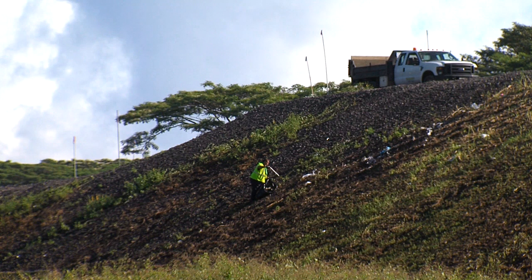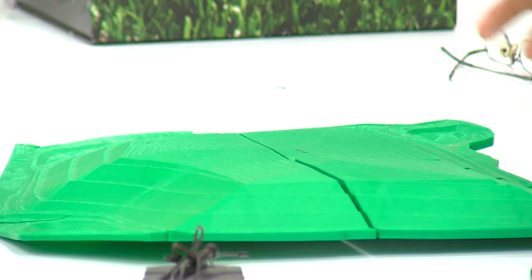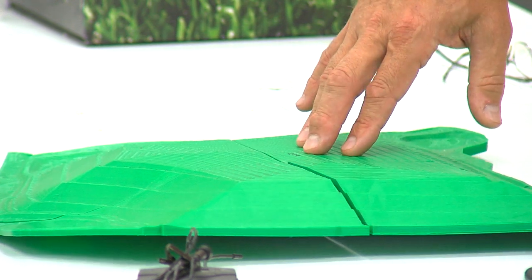That's why there's been a lot of interest in the closure of South Hilo. Because it is an unlined landfill, there's been a lot of concern on basically getting this landfill closed. So just to talk more about this project, this is basically what the landfill is going to look like when it's all done. The top elevation will be at 204 feet above sea level.